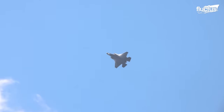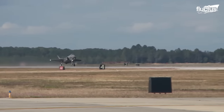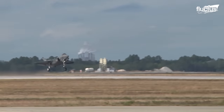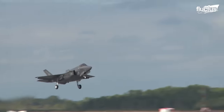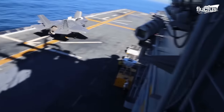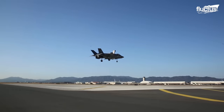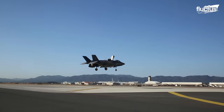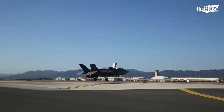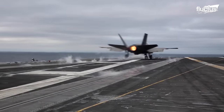This versatile aircraft features three main variants: the conventional takeoff and landing F-35A, short takeoff and vertical landing F-35B, and carrier-based F-35C.